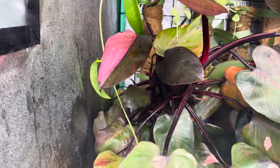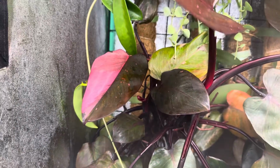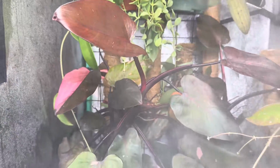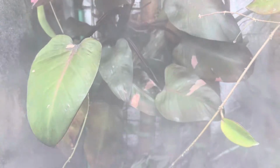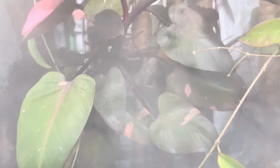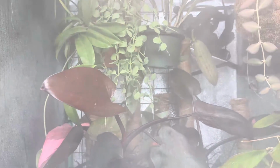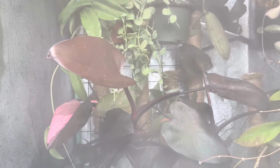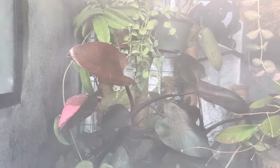Pink Princess Philodendrons add a flash of color that always catches my eye. I absolutely adore plants with pink or variegated foliage. And mixed among them are a few other plants, some Hoyas and things, that just keep reaching for the light and keep growing and provide some of that absolutely essential shade that is needed for the orchids, especially the vanilla orchids.